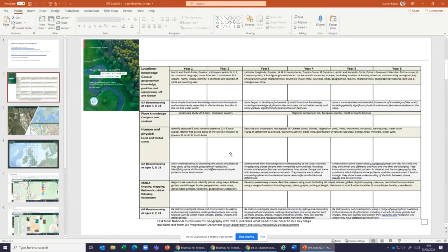For early years, and if you secondary guys out there are listening, we are hoping to have new versions of this created for early years and for secondary for September. So there will be a family of documents linked into that progression curriculum and Ofsted guidance, covering from early years through to the end of key stage four. Have a look at the Digimap for Schools website, and hopefully those resources will be there for the start of the new academic year.